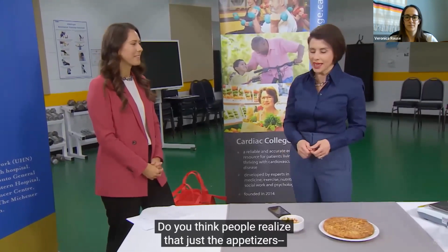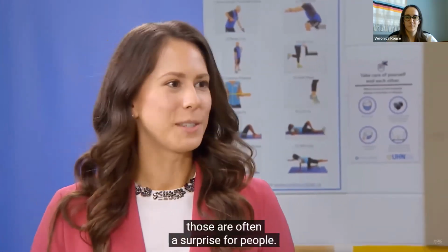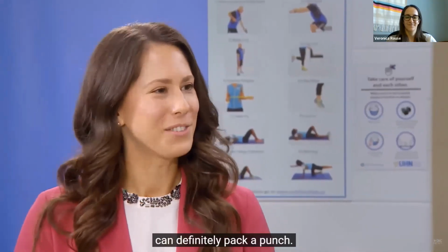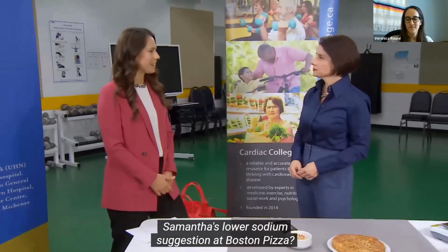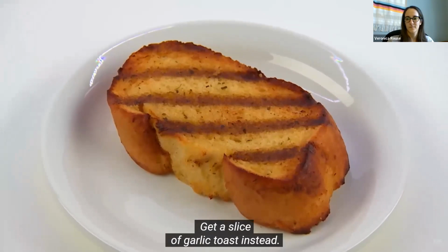Do you think people realize just the appetizers? I don't think so. I think especially breads, those are often a surprise for people. A big contributor of sodium, but also the small little dip can definitely pack a punch. We reached out to Boston Pizza for comment, but didn't hear back. Samantha's lower sodium suggestion at Boston Pizza? Get a slice of garlic toast instead.